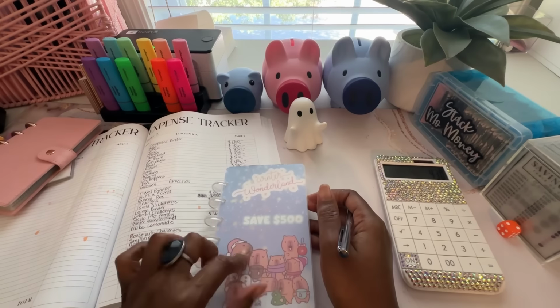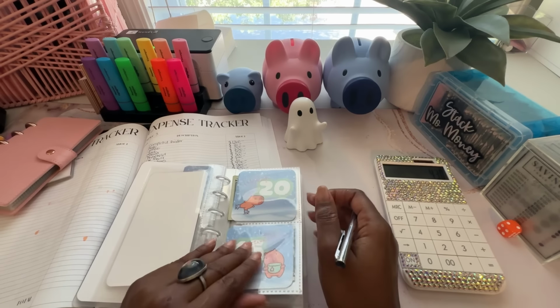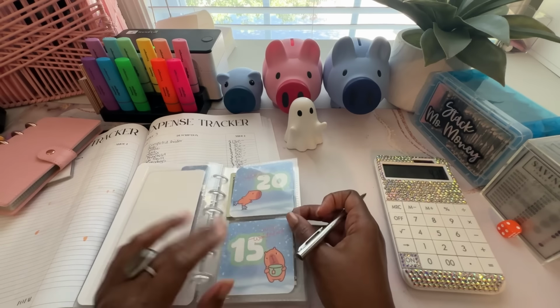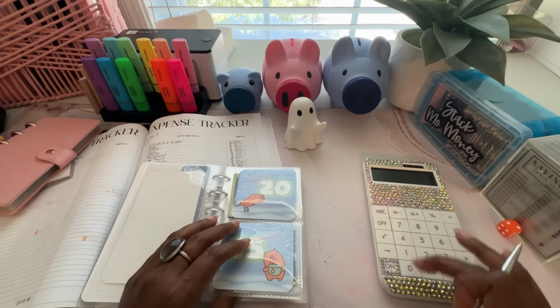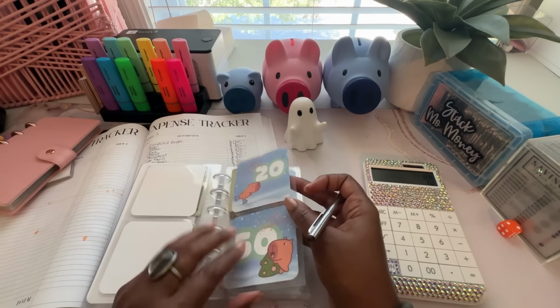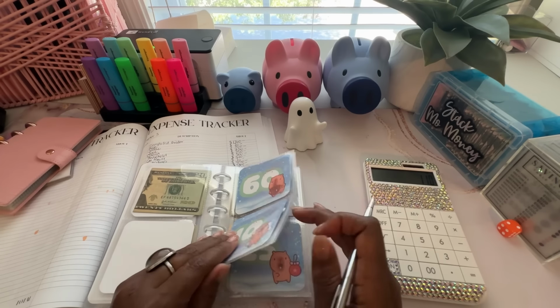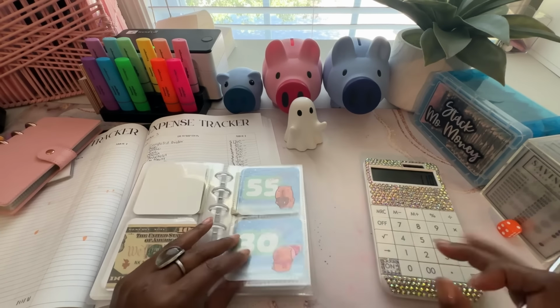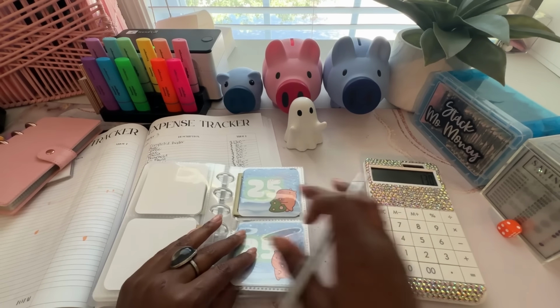Next up is the Winter Wonderland. Now this one I've been kind of packing heavy because this is my Christmas money. So I double stuffed all the numbers that are stuffed. So this is going to be 40 and 30. This is going to be nothing. This is going to be 40. This is going to be 20. Nothing. This is going to be 50.